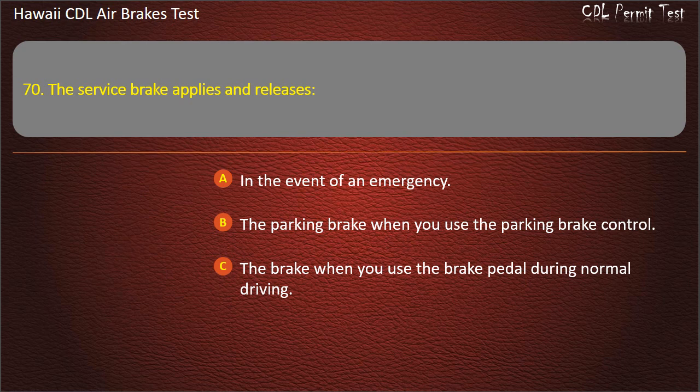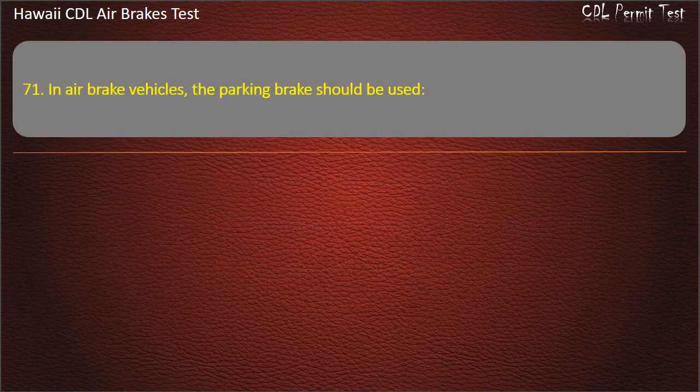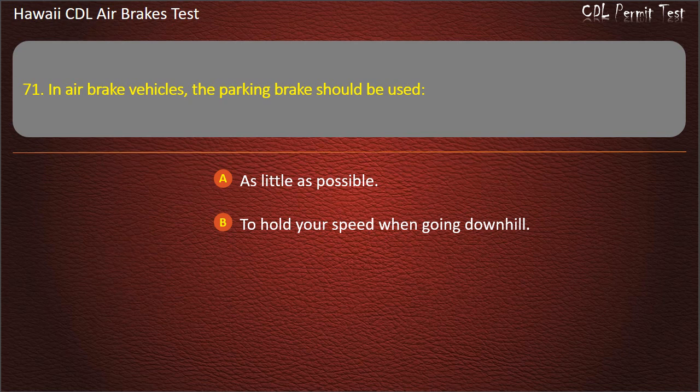Answer. The brake when you use the brake pedal during normal driving. Question 71. In air brake vehicles, the parking brake should be used: as little as possible, to hold your speed when going downhill, or anytime the vehicle is parked. Answer. Anytime the vehicle is parked.